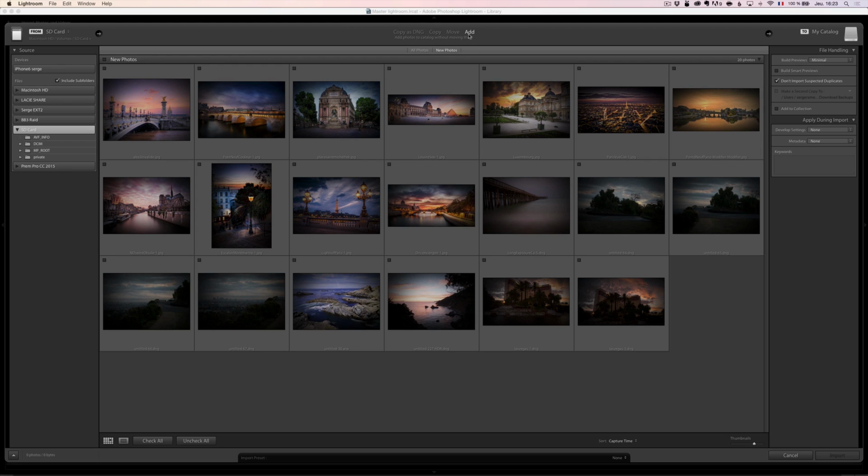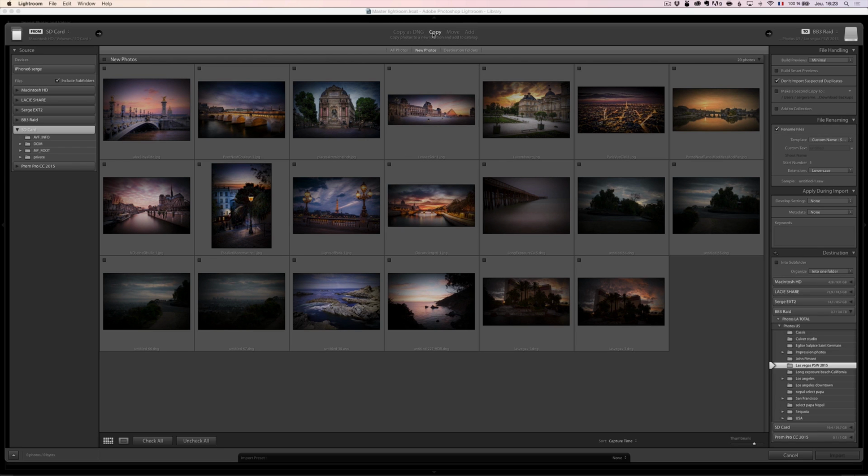I don't want to add, because if I add, it's going to keep them on my SD card and just refer to them in my catalog. I want to copy them. And even better, I want to copy them as DNG. Why? Because DNG is a raw file format, the same quality as your brand new raw file, like CR2 on Canon, NEF on Nikon, ARW on Sony. Same quality except your files are smaller and they will be compatible with any software from here on out because it's kind of the standard. So just for the space, I always copy as DNG.